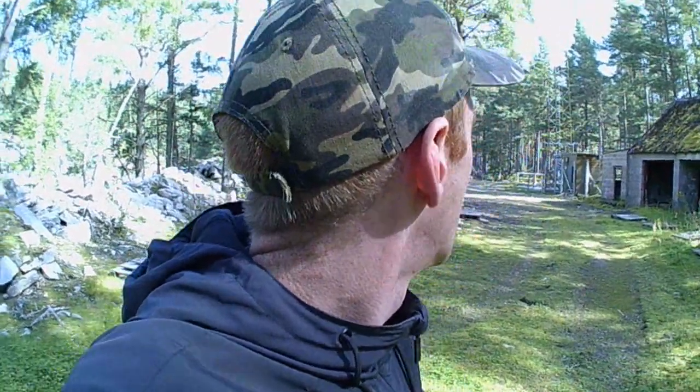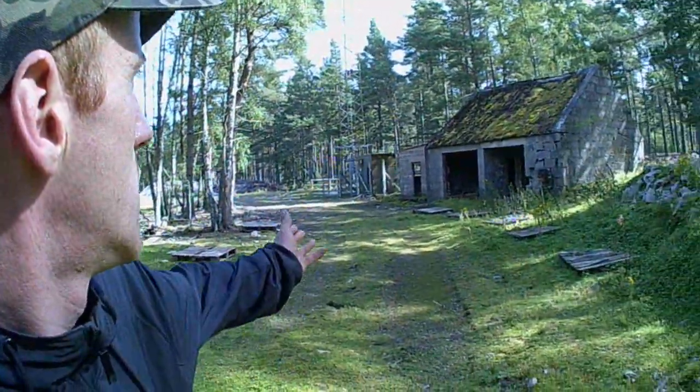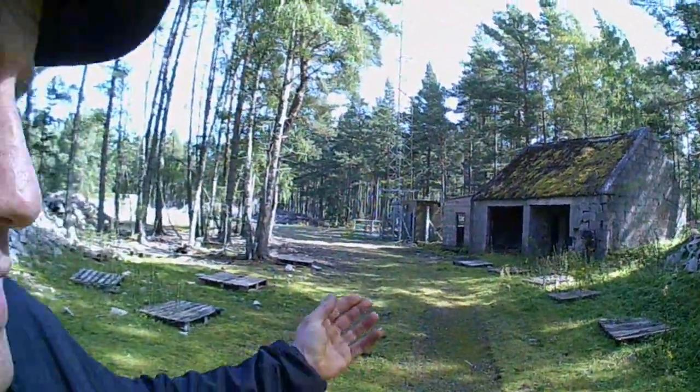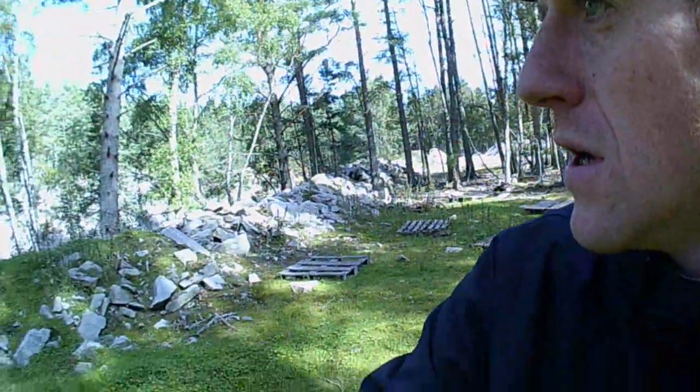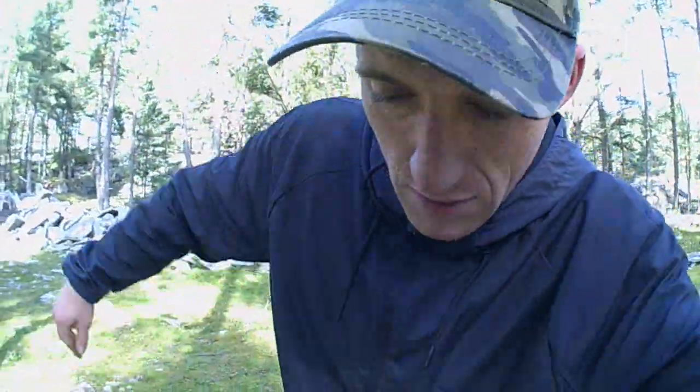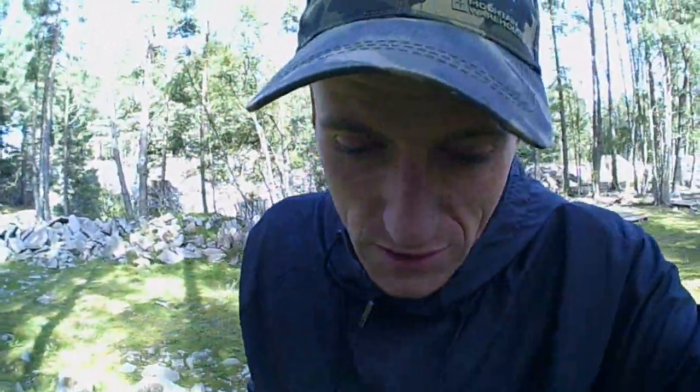There it is, there's a phone mast here now. The old shed. Asbestos roof. And then the quarry at this side. I'm not sure how far up there it goes. But that's it folks. We'll move on to the next thing.